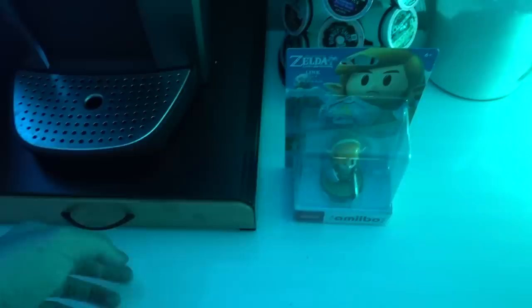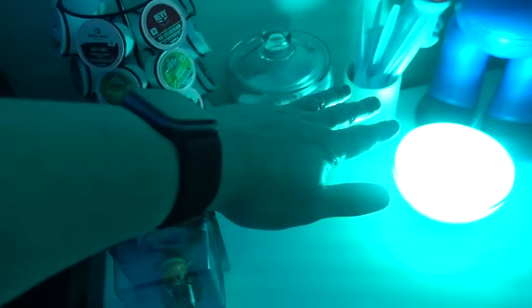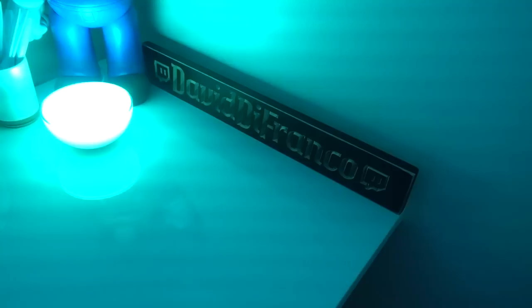It's insane. A Link Amiibo, which I got weeks ago. I just keep meaning to open it. Got sugar there. Got some spoons. A little light, which is powered by Hue. There's Mario being lit up. And there is a custom sign that I got from my viewer, Patrick. Patrick, thank you so much. Yes, that says David DeFranco. It's pretty sweet. I love it.